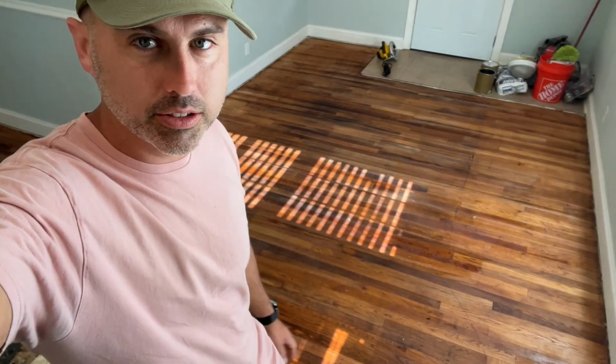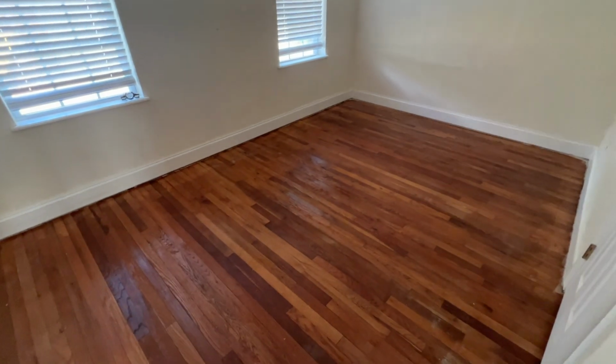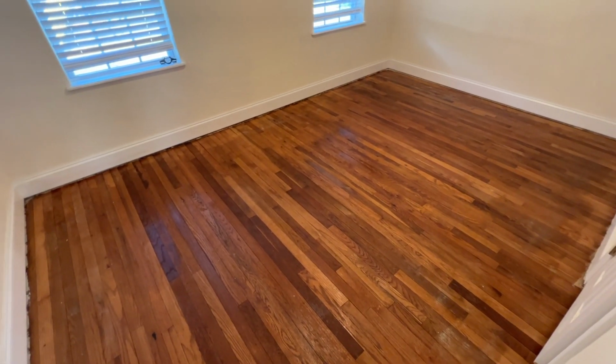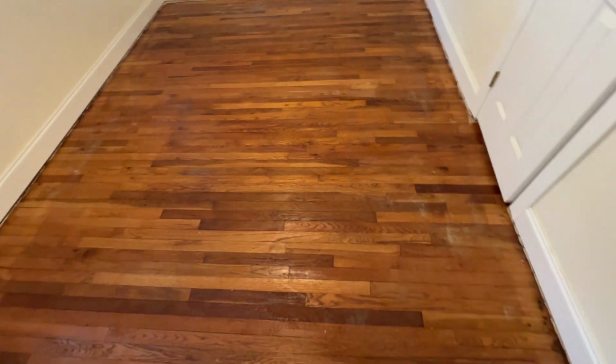Like this one's got a little character mark right there where somebody probably dragged something across the floor 60 years ago, but you know what? It's just gonna be part of the floor. And Samantha, she loves the character on old floors. My mother-in-law loves it. A lot of people really like the idea of it having its own story, its own majestic thing of, I wonder what that scratch was for. I wonder why it was there, and which of the 5 families that lived in this house did that.